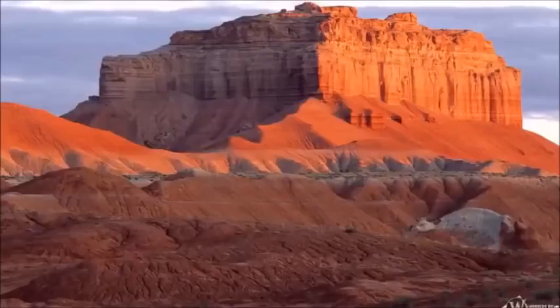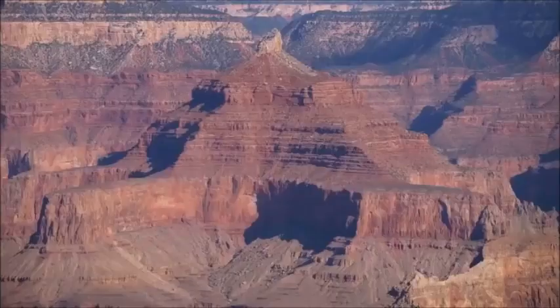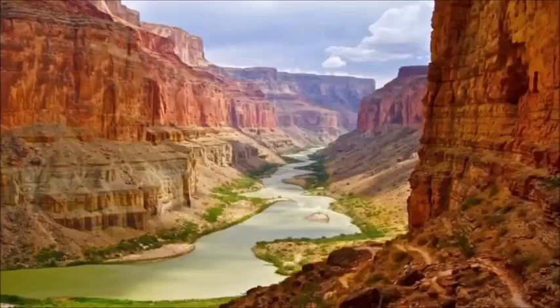Goblin Valley State Park, Utah, USA. Glass Mountain State Park, Oklahoma, USA. Grand Canyon, Arizona, USA. It's just a giant quarry waste, gutted territory. Millions of tourists think that they are looking at a miracle of the world because they were told so.